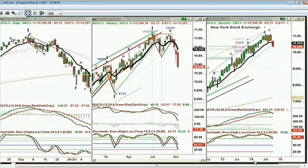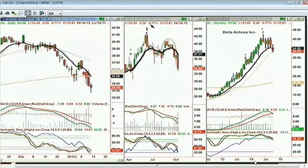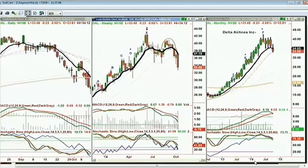Okay, now the XAL, as I said, on the way down. Look at Delta. Delta has made a peak F top in the monthly chart. I guess I've got to take this very seriously. But peak E with it, and there's that pattern I was talking about, the right shoulder failure right here.